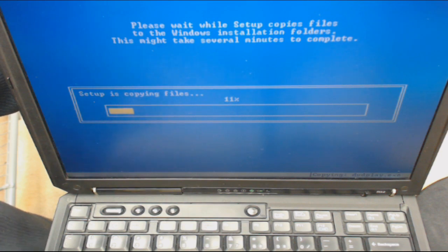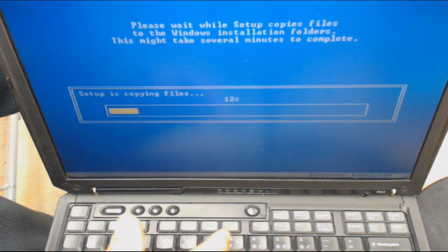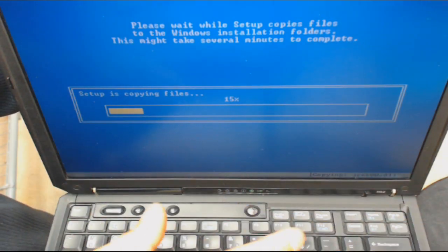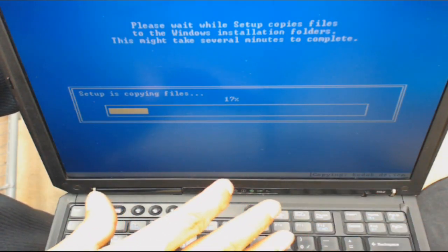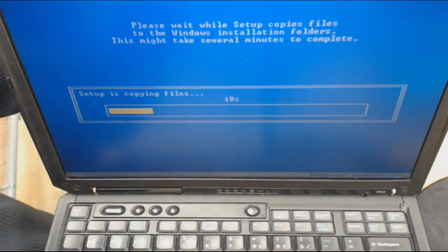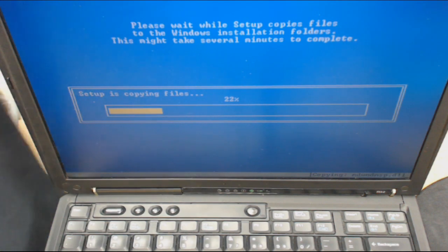Okay, I'll be back. I will be back when it errors out. I'm pretty sure, I don't remember where, but somewhere on this CD it's either damaged or has too many scratches, and then it will fail. And I'll be back.